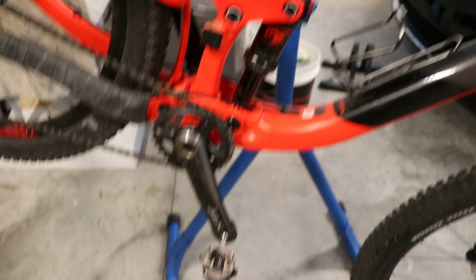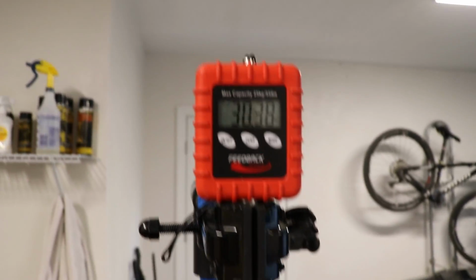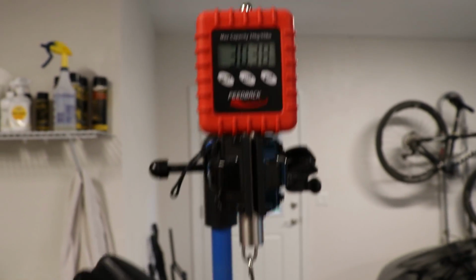Now it's time to do the wheel swap, but before I do, I want to get a weight of the aluminum bike and see how much weight we save by putting on the carbon wheels. So as the bike sits with the Maxxis High Roller 2, this bike pretty much is stock with the addition, of course, of pedals and a water bottle cage. So it comes in at 30.38.